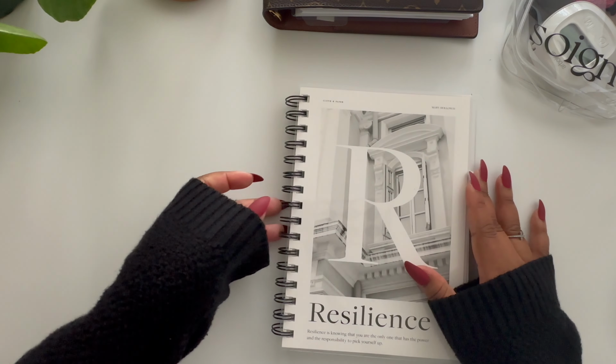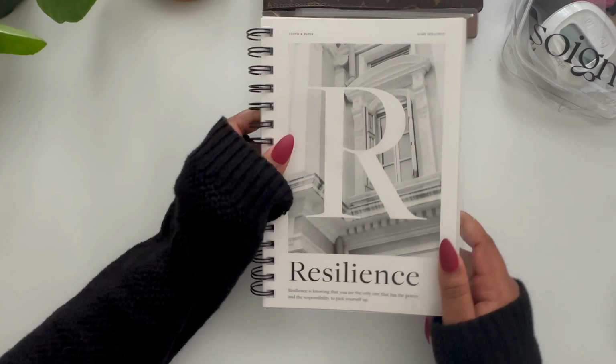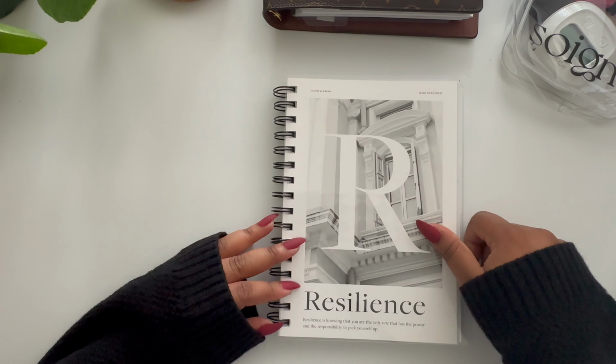So this is the 2023 Spiral Bound Planner by Cloth and Paper. It comes with a month on 2-page setup with a week on 2-page horizontal spread.